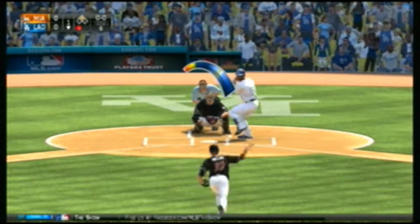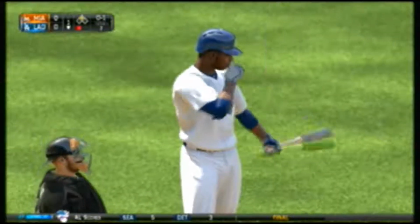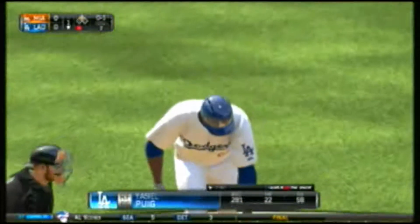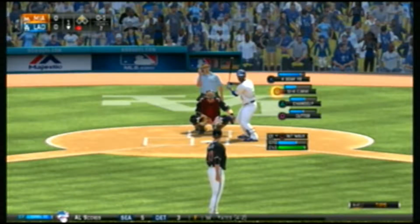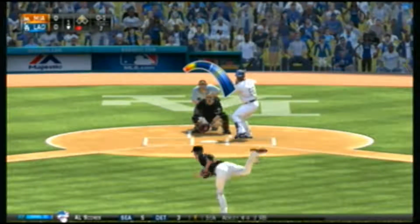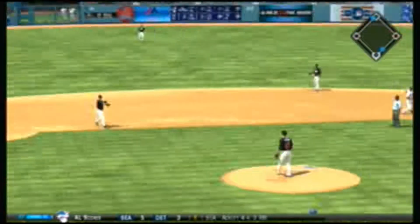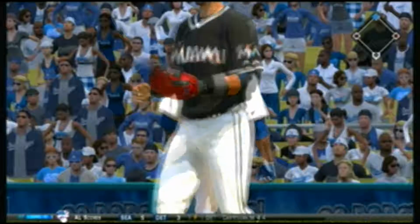In now is Yasiel Puig as he takes a cold strike at the knees. It's 0-1. .281 the average entering play, 22 home runs and 58 runs batted in. He's ready now. The pitch. Now a swing and a sharp ground ball to third. Throw in time at first for out number 2.